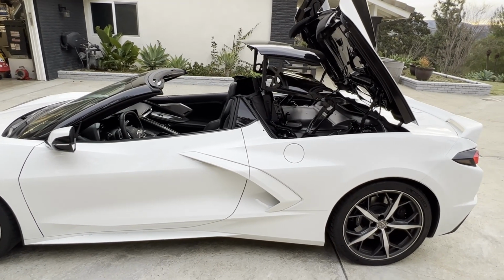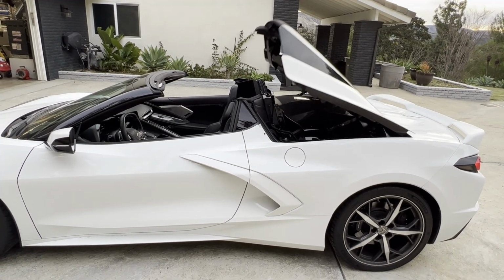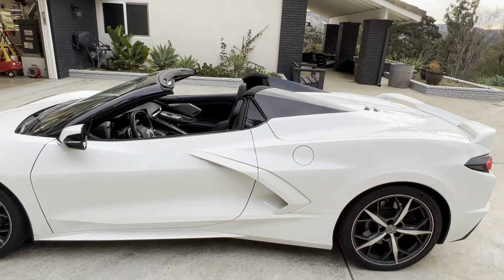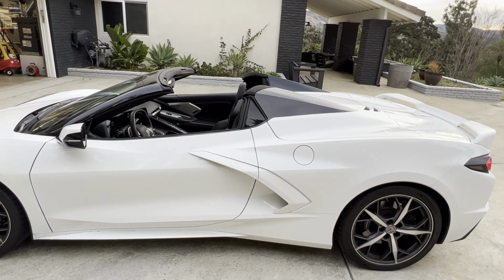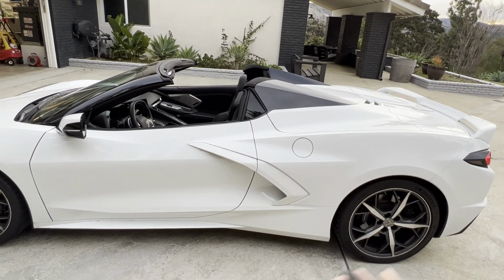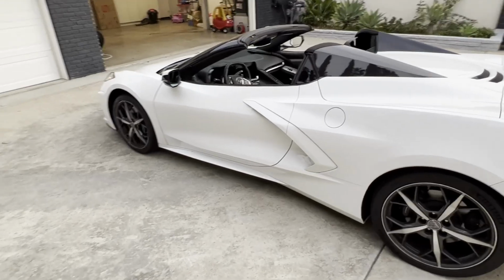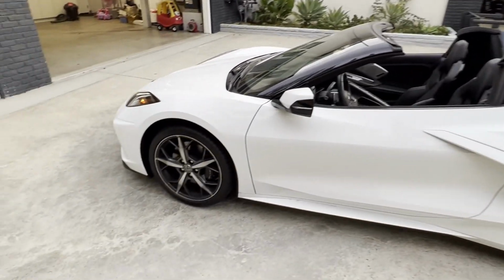But so it comes in two pieces. Goes back there and done. And then I believe we can also go the other way, but I'm not 100% sure. Maybe not. Anyway, I'm not going to be riding it in convertible mode this morning because it is kind of cold out. And just want to take a quick ride with it.